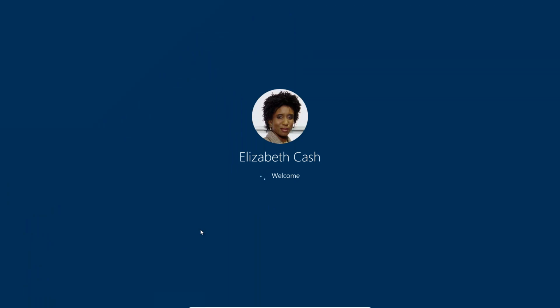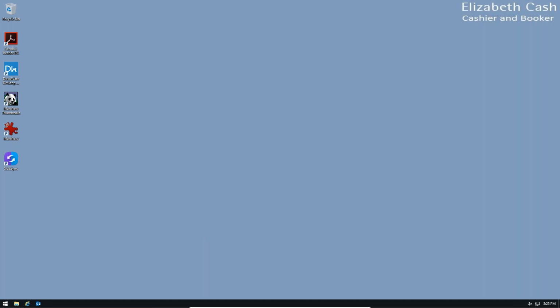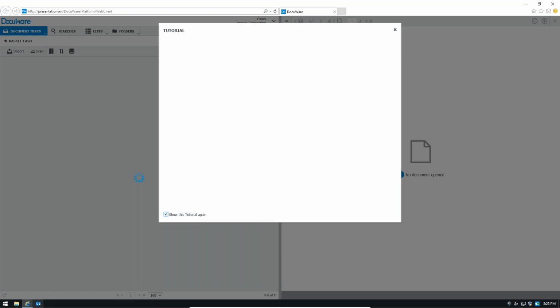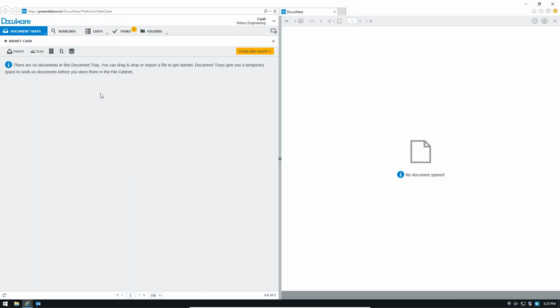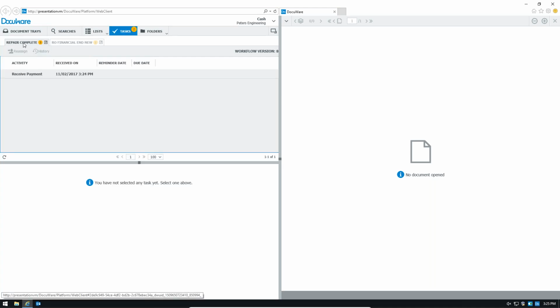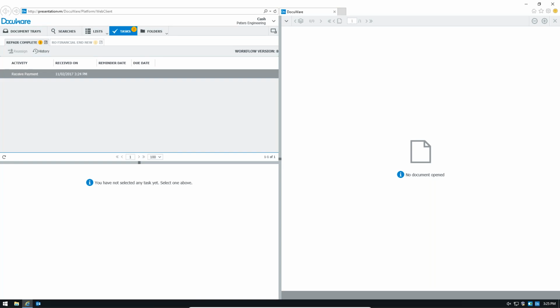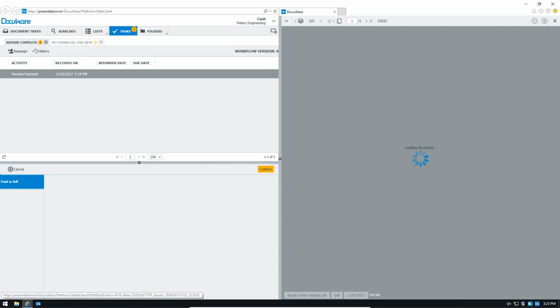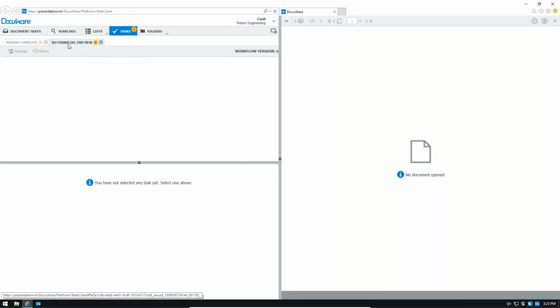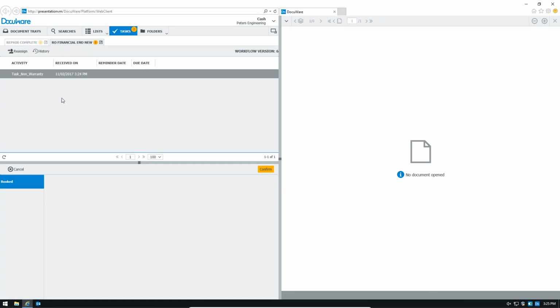Elizabeth Cash is our cashier. So we'll go ahead and check her login. She will, of course, have a new task assigned, and there's also an email associated with this identifying that a new invoice has come in for her, because perhaps she doesn't live her life in Docuware. So we'll go ahead and take a look at her tasks, and she's got 2 tasks right now. The reason being, she has to collect payment from this particular customer, so she can acknowledge that the transaction is paid in full. And the other task she has is to book this non-warranty transaction.